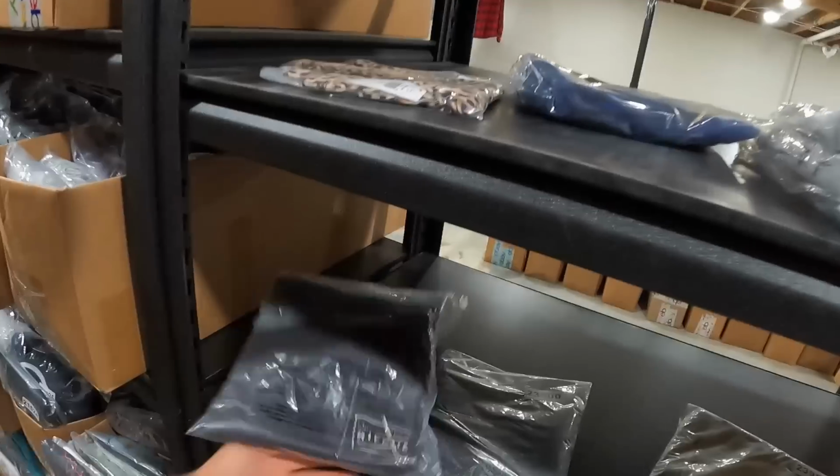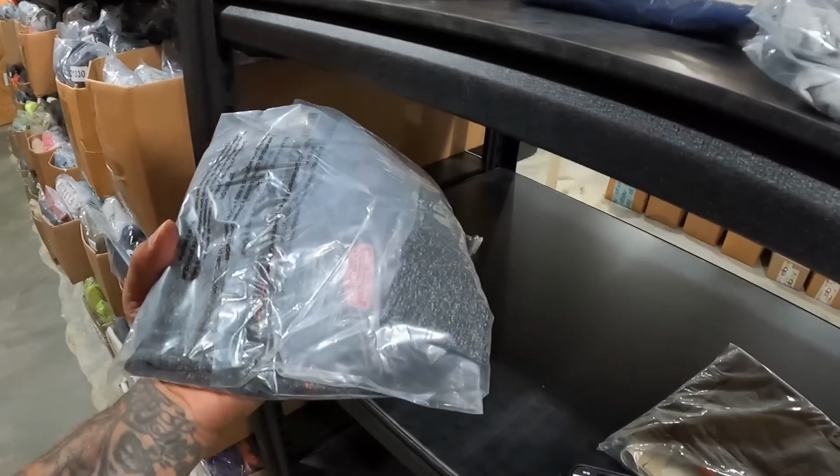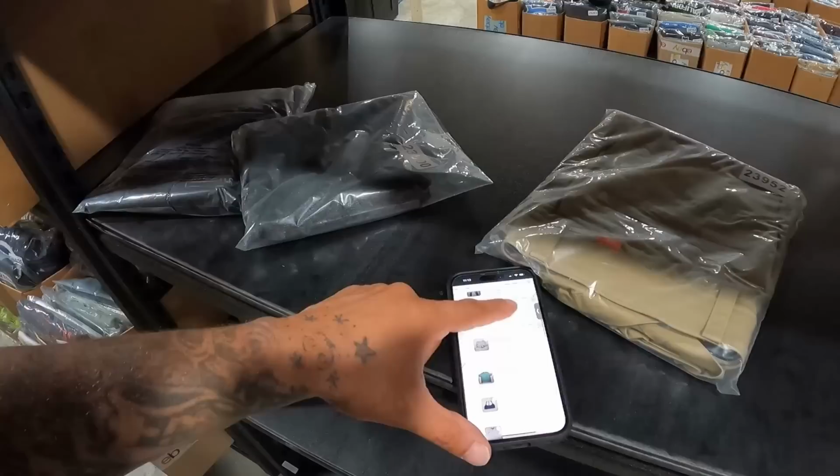So we got this Rip Curl shirt that sold for $12. What is this? Oh, Dairy Queen shirt that sold for, I believe, $9.